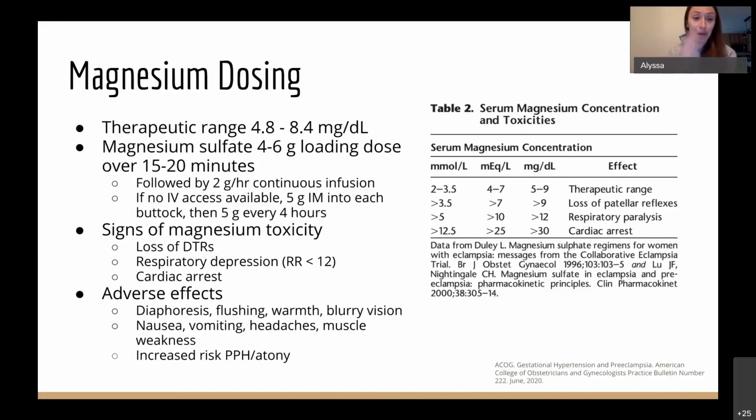So sometimes what you'll see is that someone will give an additional 2-gram bolus 2 hours later. The caveat with that being, and we'll talk about that in a moment, that if we're getting into the realm of significant renal insufficiency where we're worried about progression towards toxicity, this would likely be a case where we get someone from OB involved, because it's not straightforward management of magnesium per the protocol. But just know that 4 to 6 grams loading and 2 grams per hour maintenance is generally what we'll be placing in terms of order.